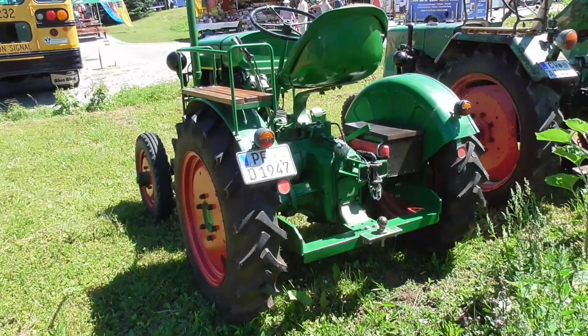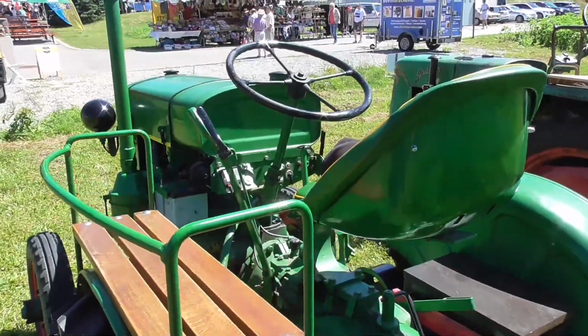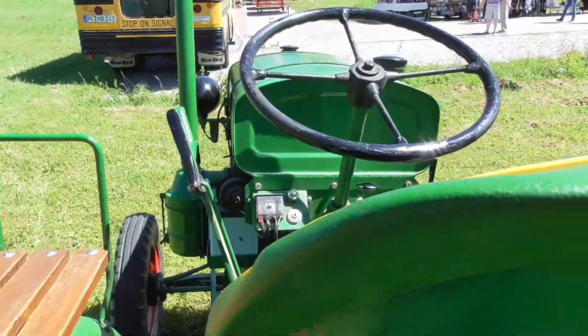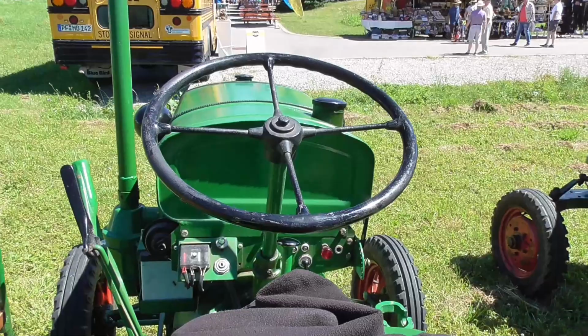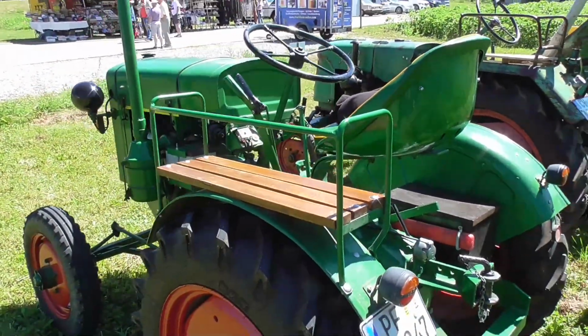It's the little Deutz again. So there's not much to see. It's just a little working horse. Or maybe also 22, I don't know.